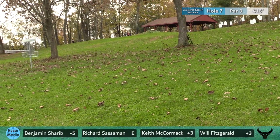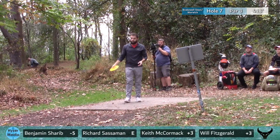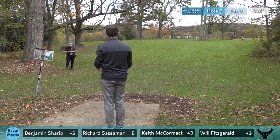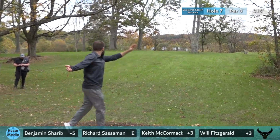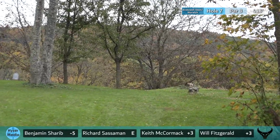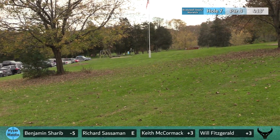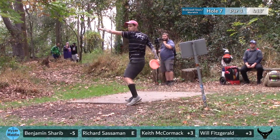Pretty good shot by Rich. Nice wide hyzer. Does get caught up in some trees right at the end, but should have a good look for a second shot. Will going a similar line, not quite as high. Hyzer in back. And yeah, it gets a little bit further past that tree. It's a great shot. Beautiful shot.